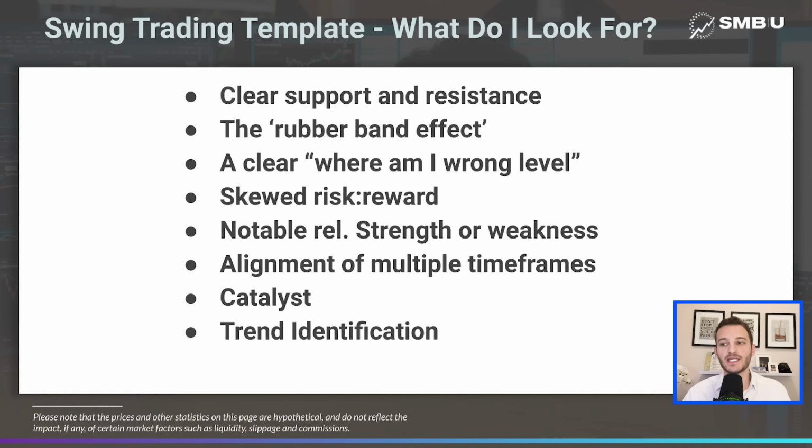Trend identification. So trend identification, like I briefly mentioned earlier, that's the key simple moving averages, and I like them to align as well with the anticipated trend of that breakout, the directional move of that breakout. What I mean is if I'm looking for a breakout to the upside, I would like to see some of the key simple moving averages obviously rising and just identifying that the stock overall has upward momentum.